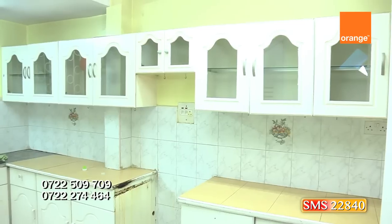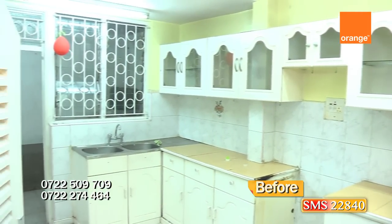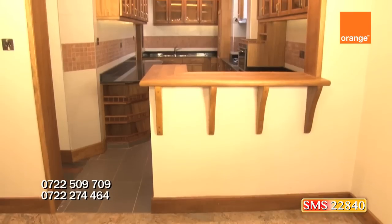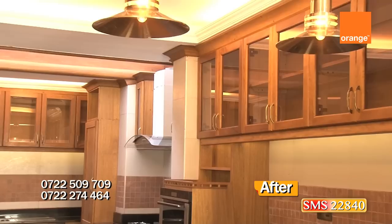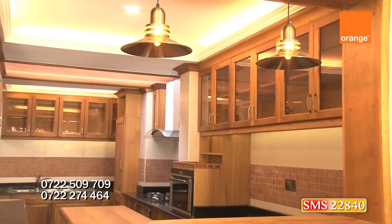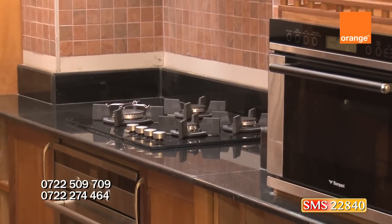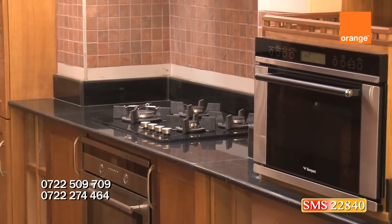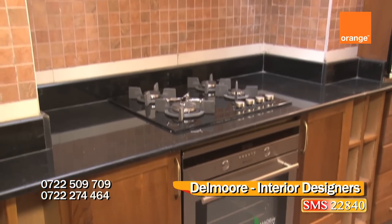Again, the kitchen only had shelves on one side, and the shelves had a work table which had tiles. So again, we stripped that off. We completely demolished what was there, and we put in our own cabinets, which are woolly. Then we have some granite tops. What we also did was have this fitted kitchen where we have the microwave oven, your gas cooker here, and your oven.